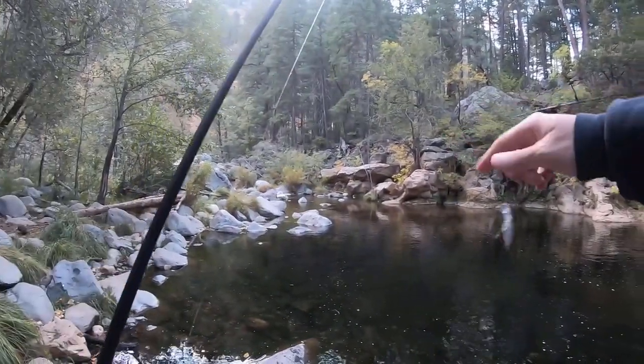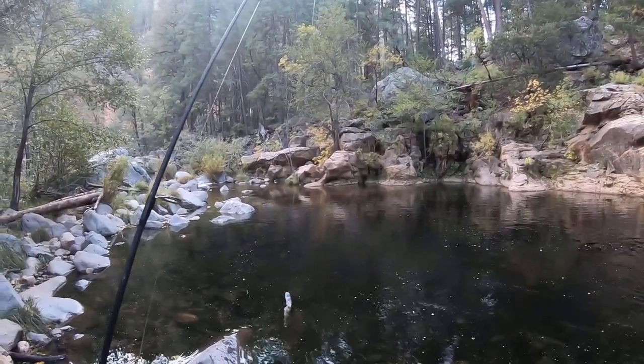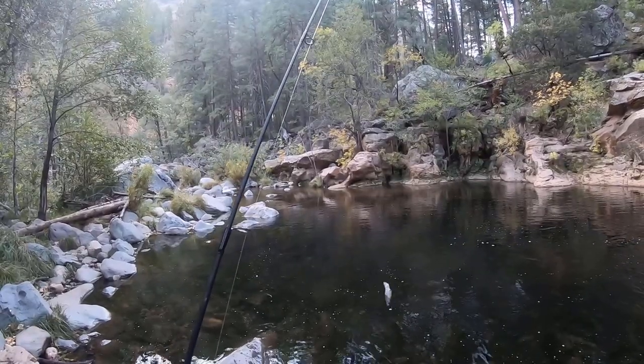Well, they took a couple of swipes at this thing, but I think they're bored of it now. Gotten used to it swimming by them, and they know it's not food, so time to move on to the next thing.